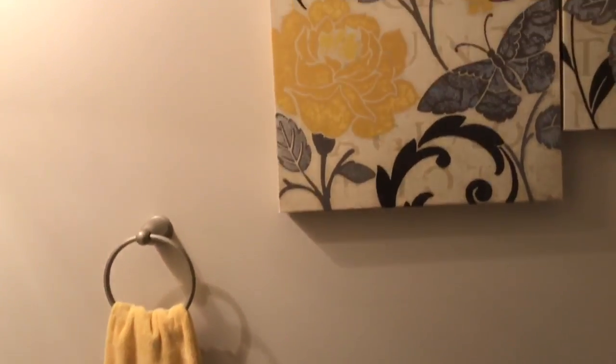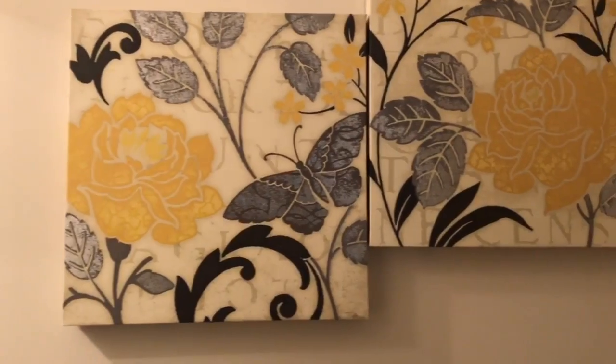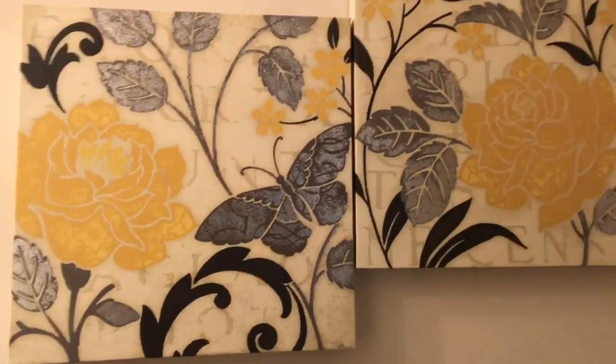I actually had a decorator that recommended that I paint the walls gray and also put the gray flooring in. If you get a chance, leave me a comment and let me know what you think about that.